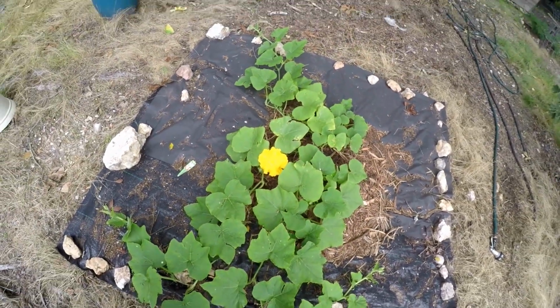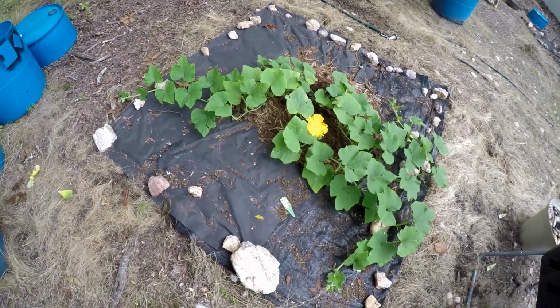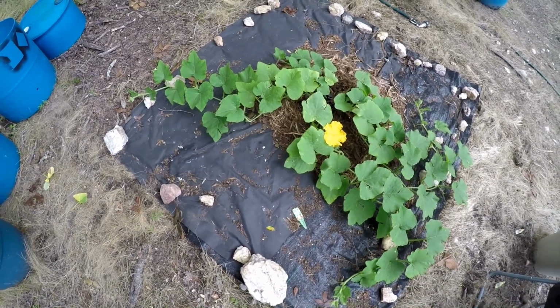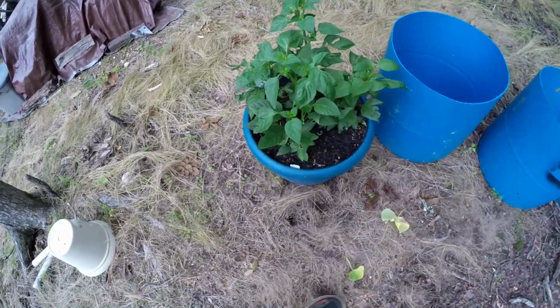I don't know how I'm going to contain this thing. Didn't cut the grass, didn't pick up rocks. There's rocks in this ground everywhere. Just dug a hole, put super soil in it, and planted it, hoping for the best. Over here I took an old cracked pot.